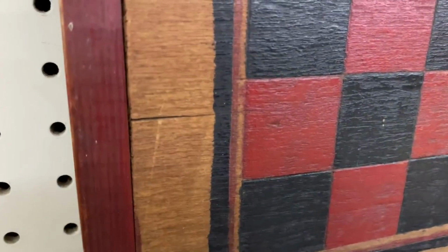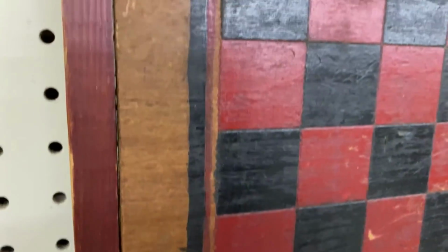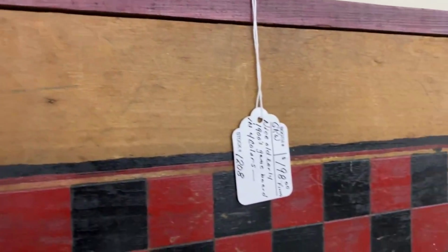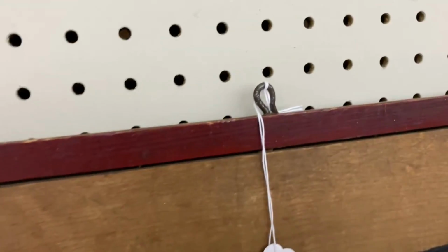It says it's 4-color. I don't exactly know how you count the color. Maybe the edge is slightly different than the red in the squares. But this whole idea, you can tell it's kind of made by hand. It's got a little bit of a rough quality to it. But it's super cool just as a piece of display. And hey, it could be functional if you just get some checkers.